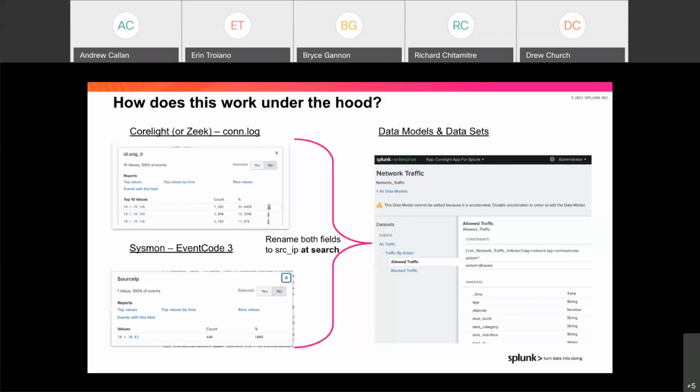When you're trying to hunt through the data, you're building searches, reports and dashboards. Rather than making a huge series of Boolean ORs in that data stream, you can search against that data model and say you want to look at when all the source IPs look like something. You're using the same field and letting us at Splunk in the platform handle that for you.